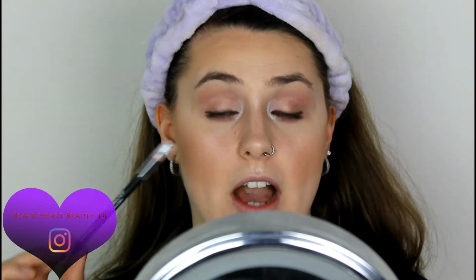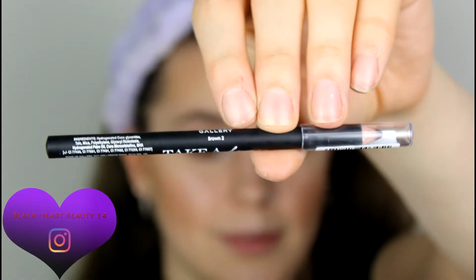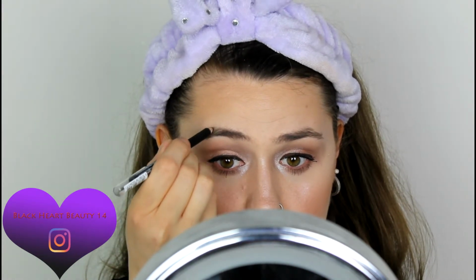So now, I'm not going to say anymore, but you guys know how good this product is. But if you watched in my YouTube video, you know the colour was not quite right. So I actually found the brown version of this pencil, which was the Makeupgallery Take a Brow eyebrow pencil, and I found the shade Brown 2. So right, I'm going to fill in my eyebrows. Oh, I already did use this for my Instagram video, hence to why it's a little bit flat. I should really sharpen it, but I can't find my sharpener. So I'm just going to start filling in my eyebrows with this pencil.